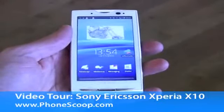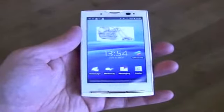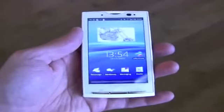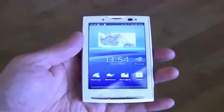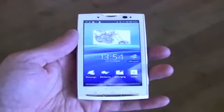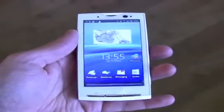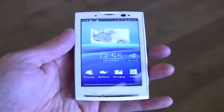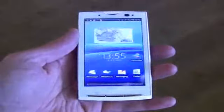Hey, this is Phone Scoop here, reporting to you from a Sony Ericsson press event being held in New York City. Here we are looking at the new Sony Ericsson Xperia X10, Sony Ericsson's first Android phone, and also its first device to run its new Nexus user interface that will be eventually spread across Sony Ericsson's entire device portfolio.